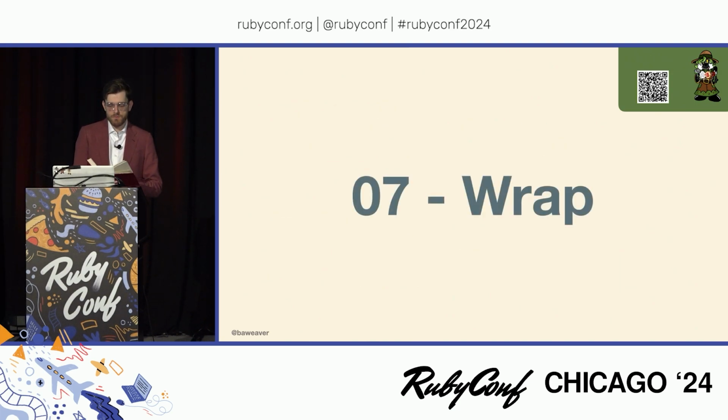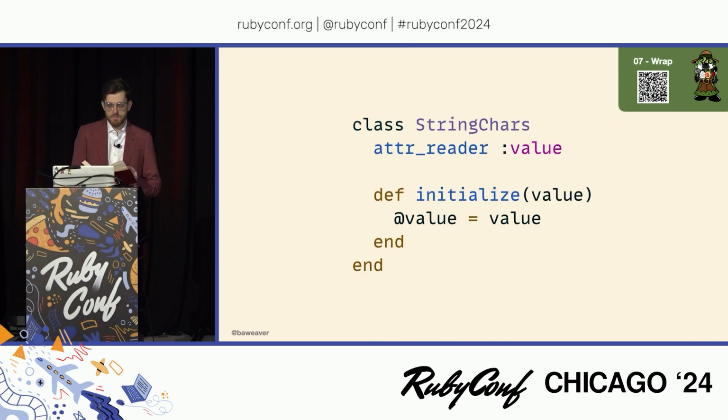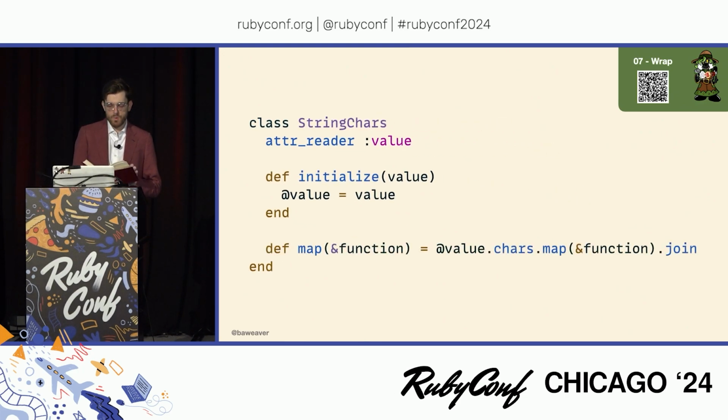What if instead we wrapped our string in a class of our own making, where we define the context and we define the rules of how it operates? Maybe we have a string characters class, which has our own rules of how we decide to do map. We could even define map on it directly, but this map has a problem. Do you see what it might be?